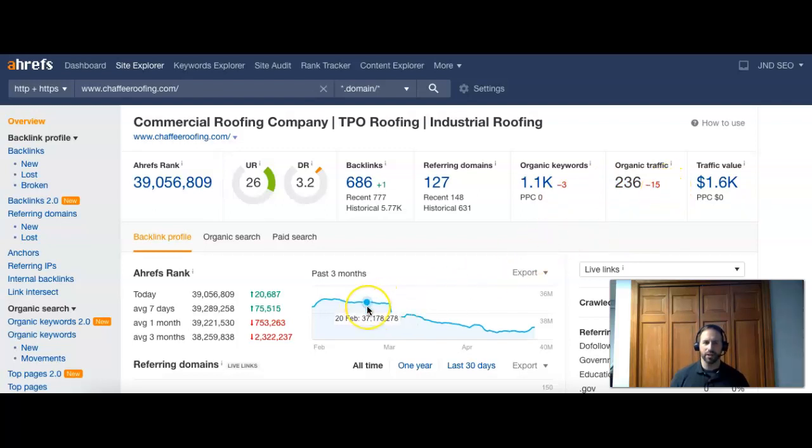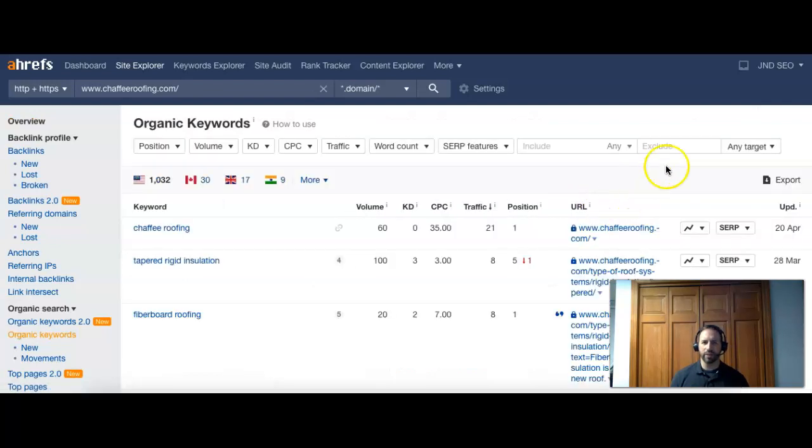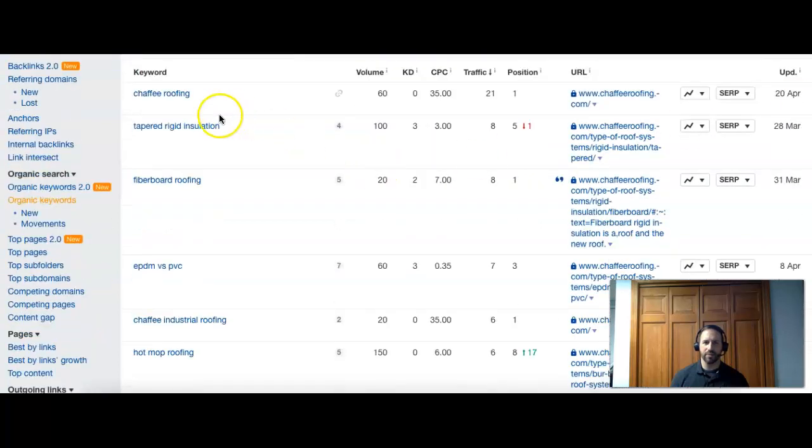If we are just looking at your past 3 months for your ranking on the site, it does look like you have been dropping off a good amount. Obviously that's something that could be corrected. What we can do here is click the keywords and get a look at where your traffic's coming from. Number 1 is your business name, and 60 people search this every month. You are in the first position for that, so you're getting pretty much all that traffic. That's really good.